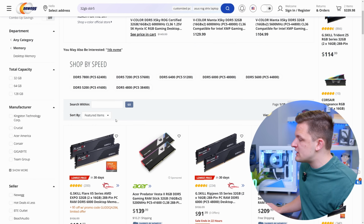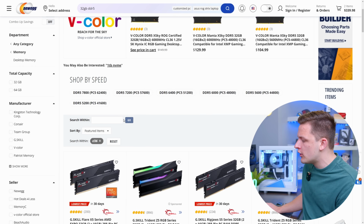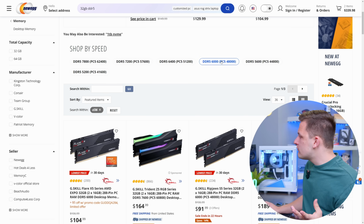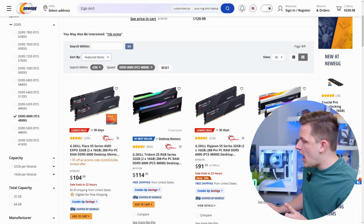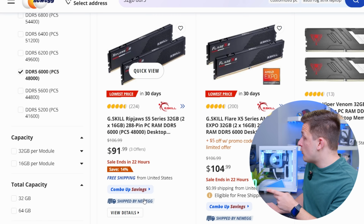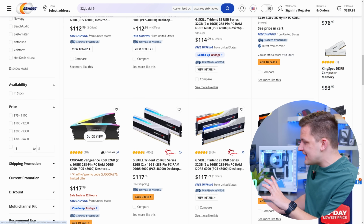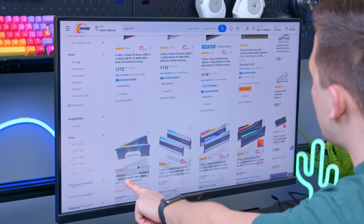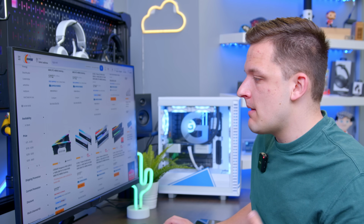Maybe we got a bit more money to spend this time, so a CL36 kit I think is probably going to be the one that I'd like to go for, with a speed of around about 6,000 megahertz to boot. Now, cheapest options here are G.SKILL's Ripjaws at 91. That's a really, really good deal. Maybe we want something with a bit more RGB, a bit more of an aesthetic edge. Corsair Vengeance at 112. G.SKILL Trident Z5 at 114. I think the Corsair kit makes the most sense.